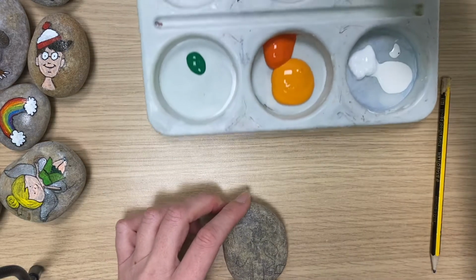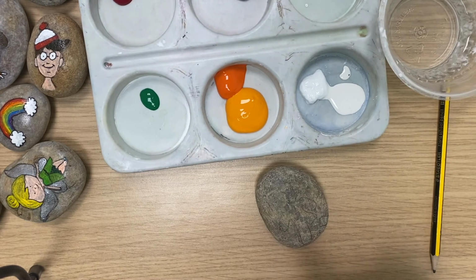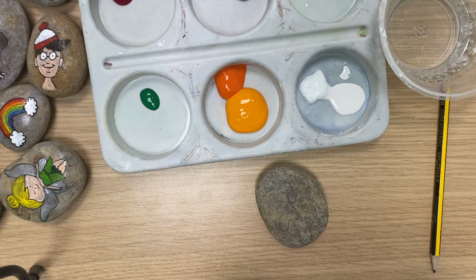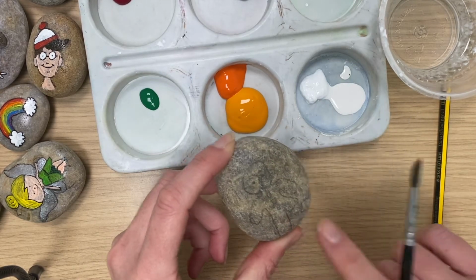Now I have got here some paints. I've got some water. Now acrylic paints work best. However, you could also use a bit of poster paint mixed in with some gloopy glue, some PVA, or you could cut out a picture from your favourite magazine. So if you've got a BBC magazine, maybe you could have a character from a book. The Octonauts were one of my favourite. And you could glue it onto your stone.